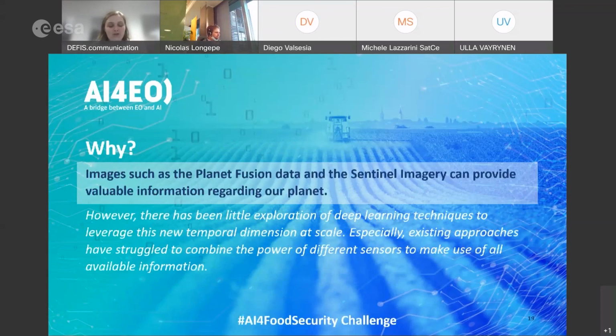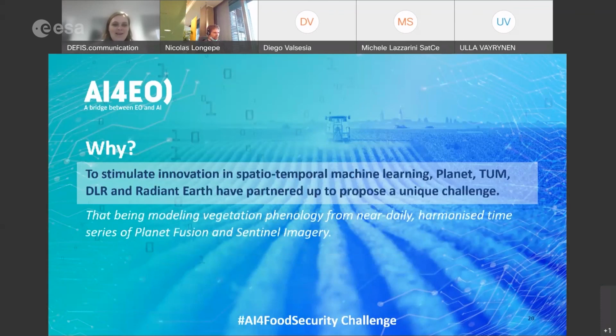And to then also see in an open science way how deep learning techniques can leverage the temporal dimension, and especially a temporal dimension that is at such a highly revisit rate as a new challenge for the Earth observation and the AI community. Planet has partnered up with the Technical University of Munich, the German Aerospace Agency, and the Radiant Earth Foundation to provide a unique challenge to combine data from Germany, from South Africa, and then to host it and to be empowered by ESA's AI4EO platform.